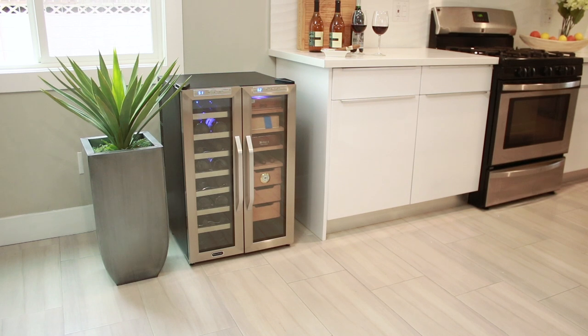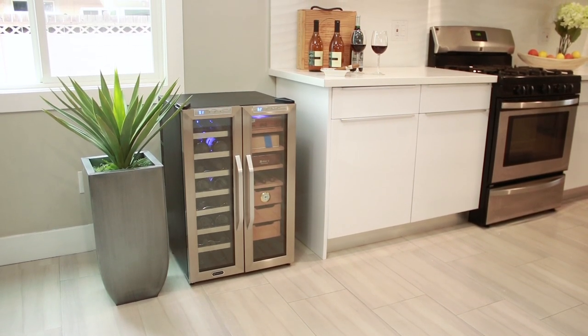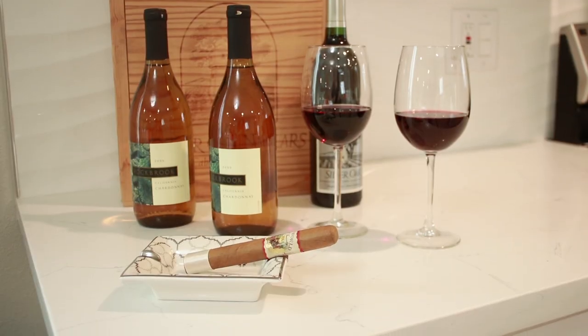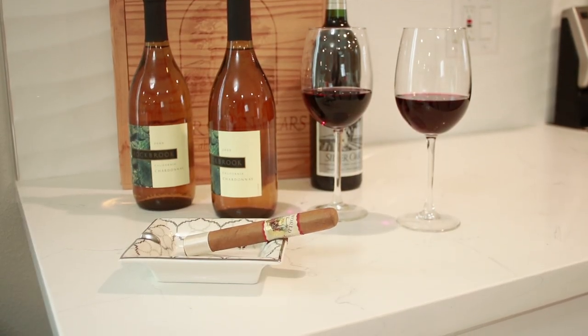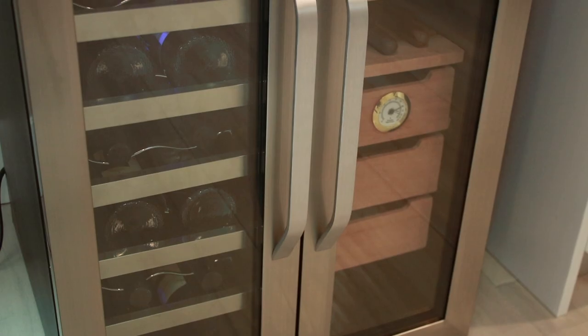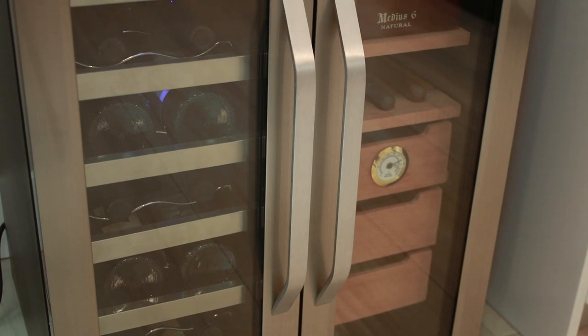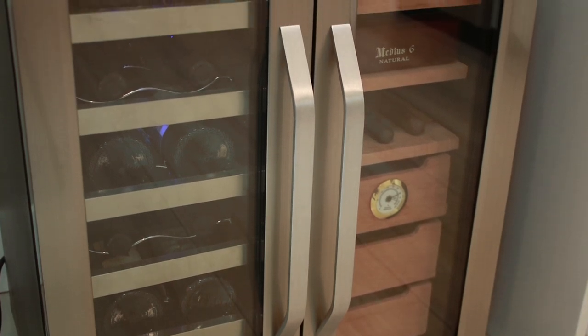Introducing the Whynter CWC-351DD Freestanding 3.6 Cubic Foot Wine Cooler and Cigar Humidor Center. This elegant and efficient unit acts as an all-in-one storage solution, providing a temperature-controlled space for up to 16 of your favorite wine bottles and 350 prized cigars.